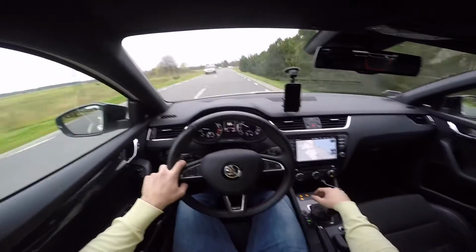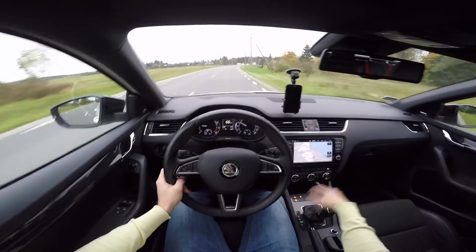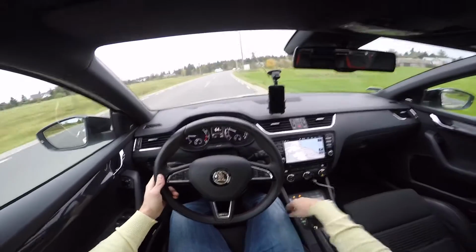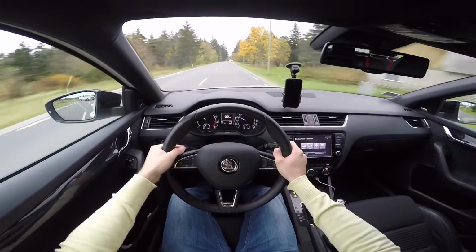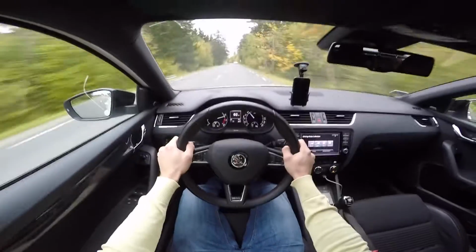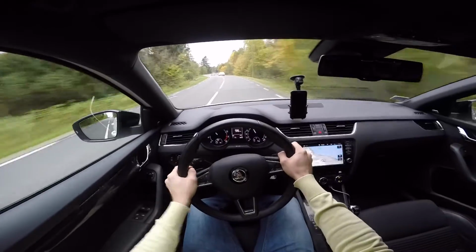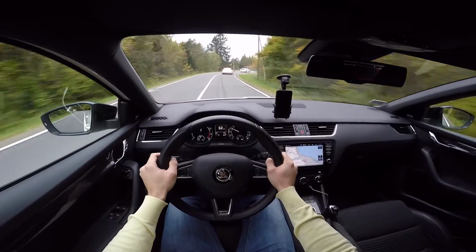Because let's be honest, most of us don't go to track days, most of us don't thrash the cars along, but just once in a while, you just want to put it in sport, gearbox in manual, gear down, and just thrash it, and that's what this car is perfect at.